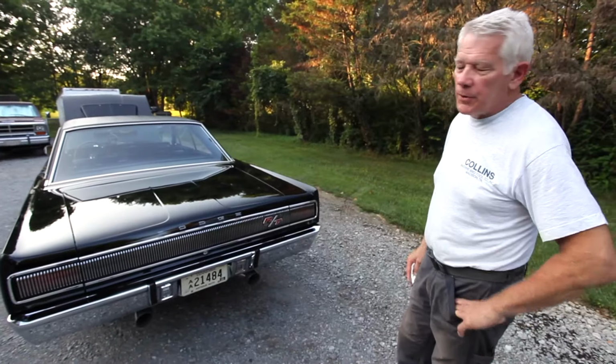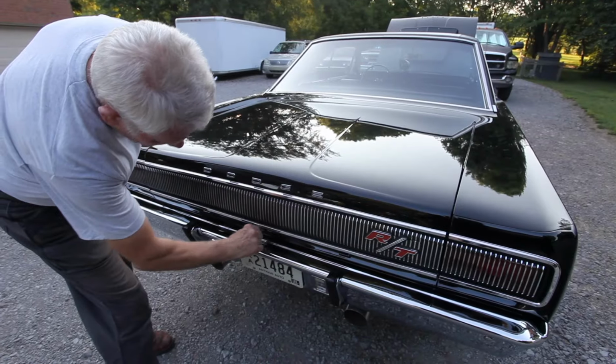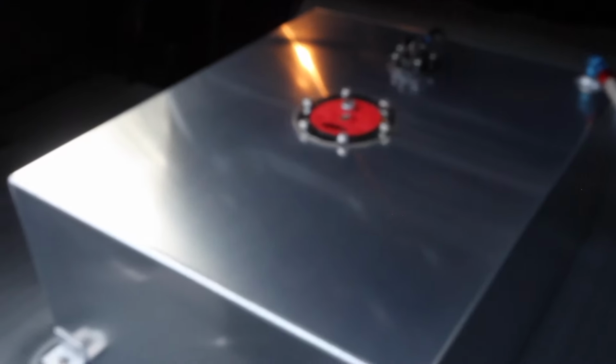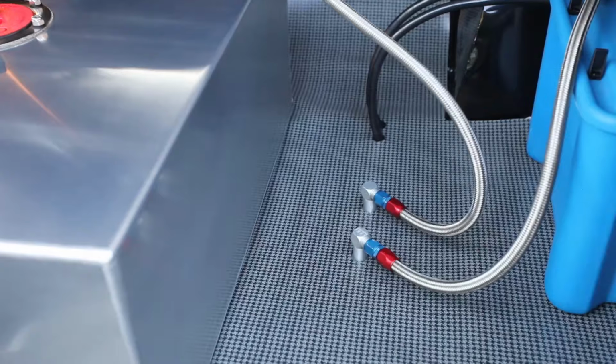It has been mini-tubbed, so the wheel wells have been extended on the inner wheelhouse over to the frame rails, but the frame rails are still in the standard location. The fuel tank, I moved that into the trunk back in the 80s because these cars share the location of the fuel tank and the spare tire well all in one area.